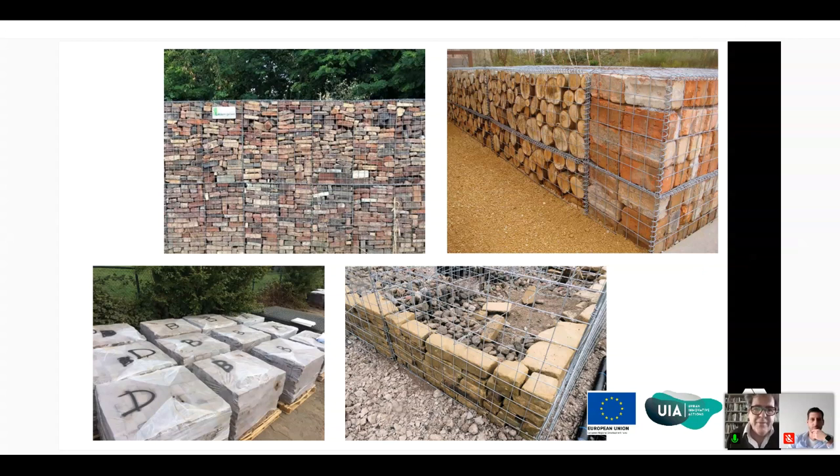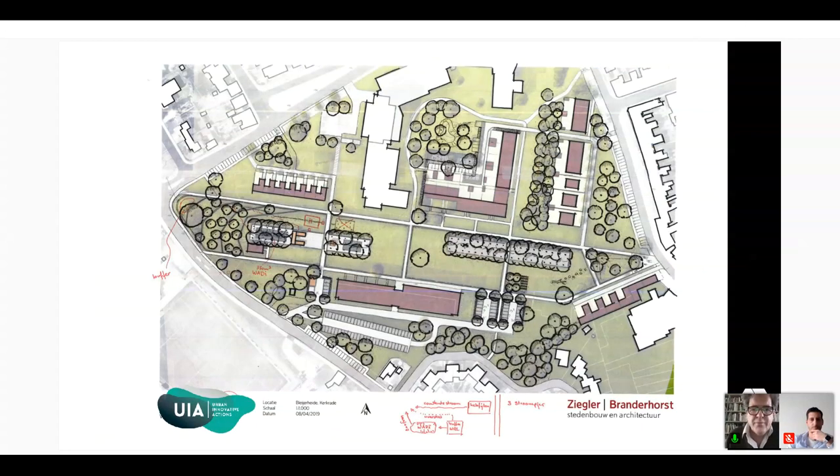So here we can see an example. You can fill these gabions with brick, with wood, with rubble from concrete. And this is also an experiment which will be furthered in the execution of the project. So this is the last drawing, which you can see is still continuing. There's some notices from Victor, so we can see the discussion in the project, but now more and more the master plan is coming to its final composition.